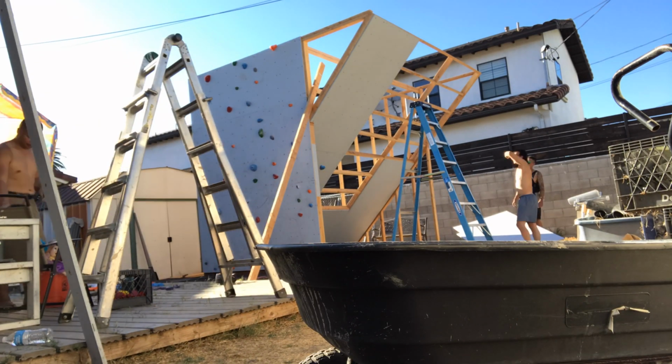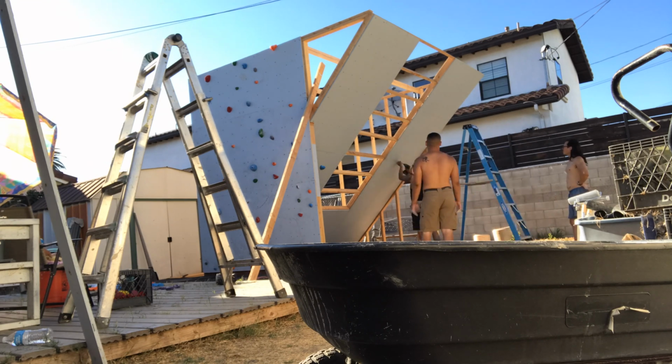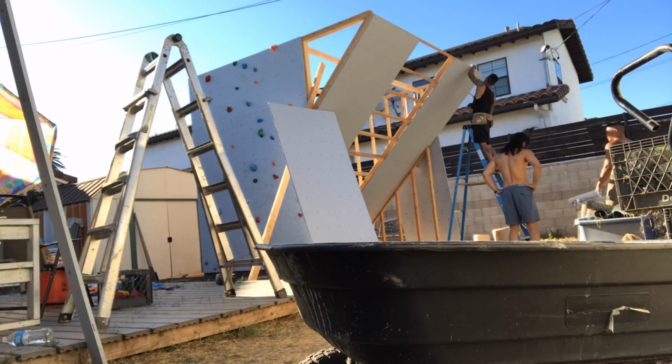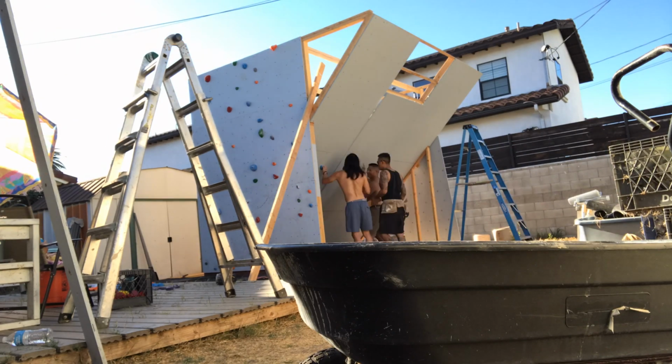dude. So during COVID, once the gyms fully shut down, my cousin actually ended up building a wall. So we ended up putting a wall together so that we can still practice, just because we miss climbing so much.